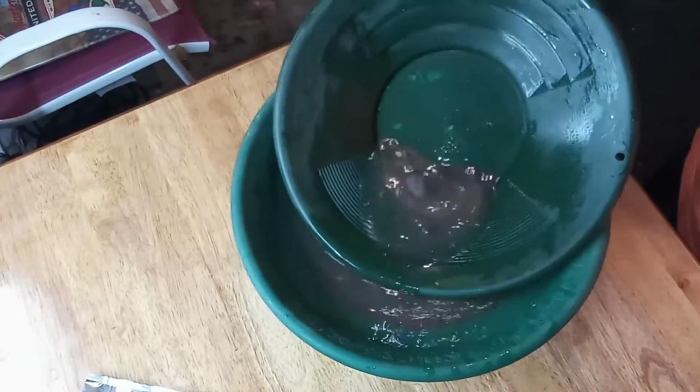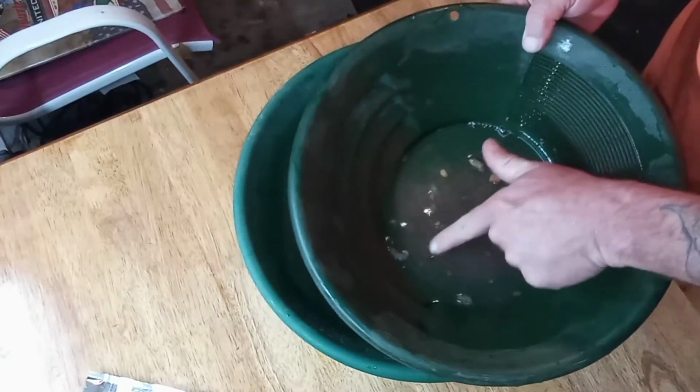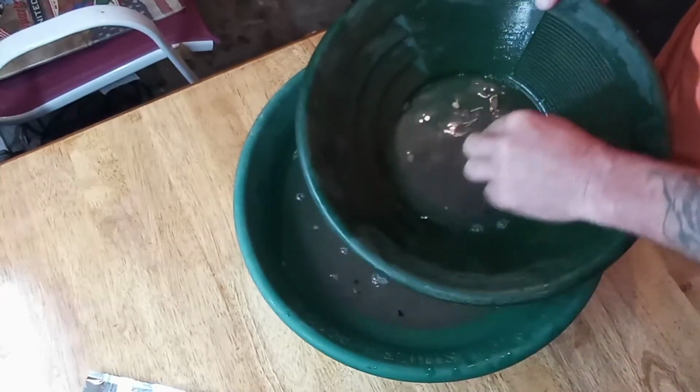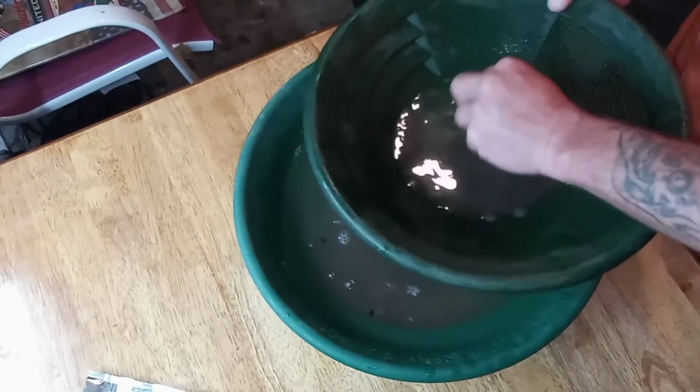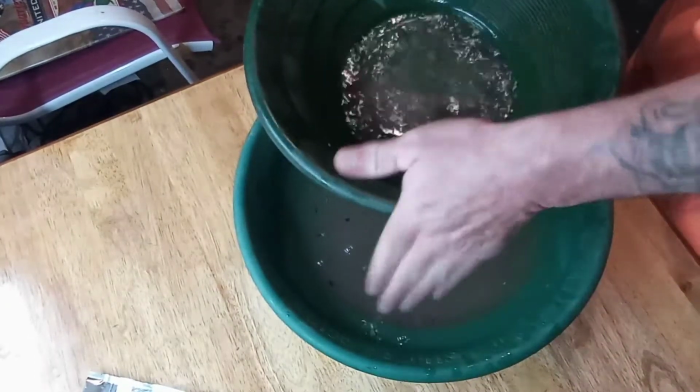I'm starting to see some gold come through there. So, bring it around to this side. Trying to get some of these bigger rocks out of the way at this point. Wash them. Get all the heavy material.